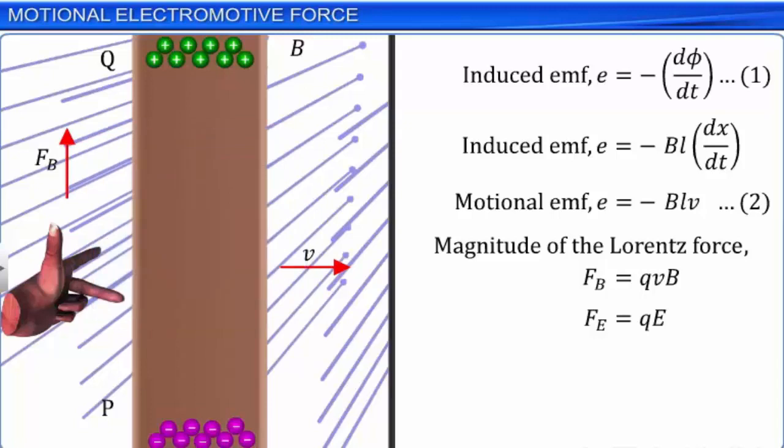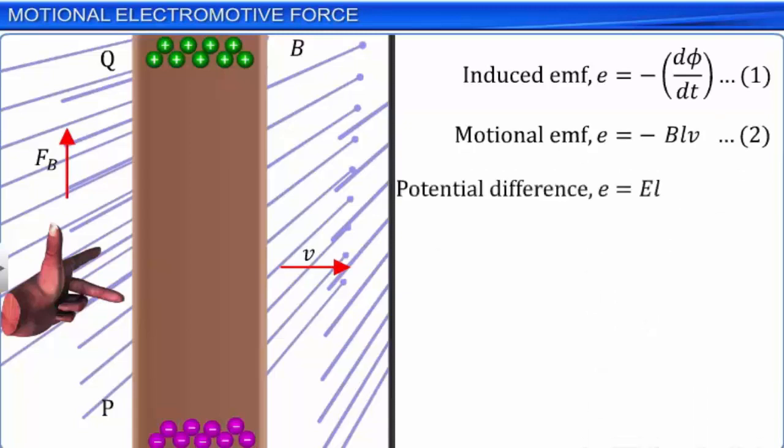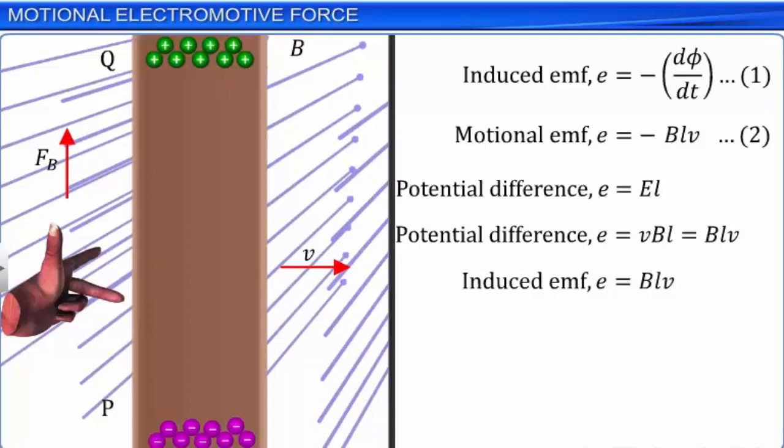In electrostatic equilibrium, the force Fe will be equal to FB, and this buildup of charge stops. Since Fe becomes equal to FB, we have QE equal to QVB. Simplifying, we get E equal to VB. Due to the charge buildup, a potential difference is developed across PQ, which is the induced EMF E. We know that the potential difference E is equal to E into L. Substituting the value for the electric field strength E equal to VB, we get induced EMF E equal to BLV. Since Lenz's law is obeyed here also, we can write this induced EMF as E equal to minus BLV. This induced EMF E is the motional EMF.